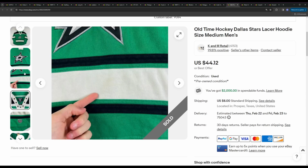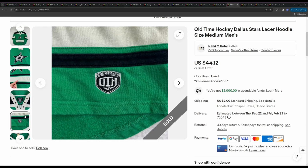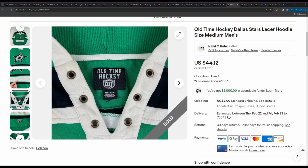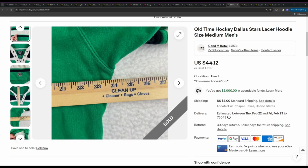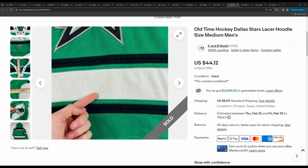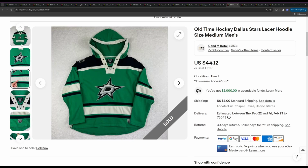Next item, I don't really know much about hockey stuff and tags that are good and vice versa and so on and so forth. But I know Dallas Stars stuff is good, so I looked up Dallas Stars whenever I saw this item with the old-time hockey thing here. Ended up paying $3.50 for this item, and had a couple little stains and stuff, but it sold still pretty quickly within 2 months and sold for a best offer of $39.71 plus shipping. So a great flip in my opinion.